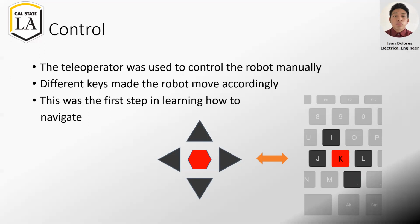I will be used to make the robot move forward, comma will make the robot move backwards, J will make the robot turn left in place, L will make the robot turn right in place, and finally K and any other key on the keyboard will stop the robot from moving.